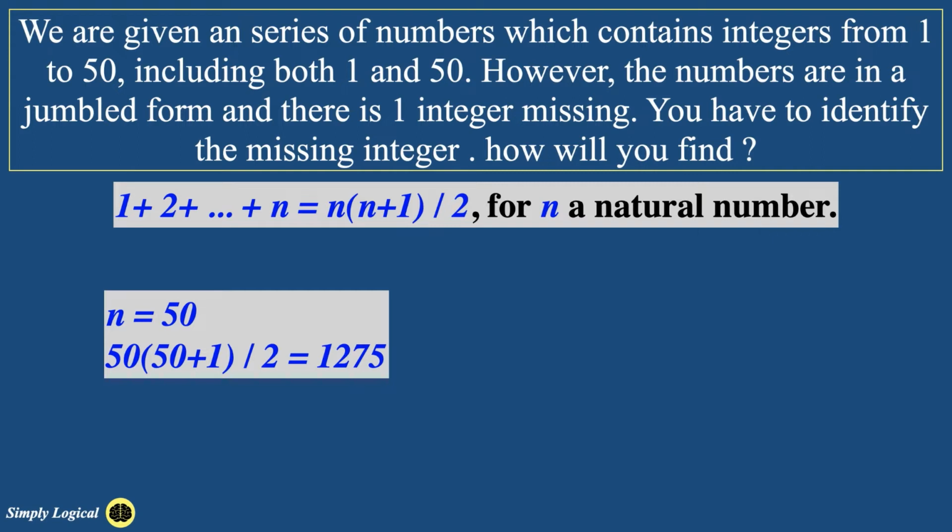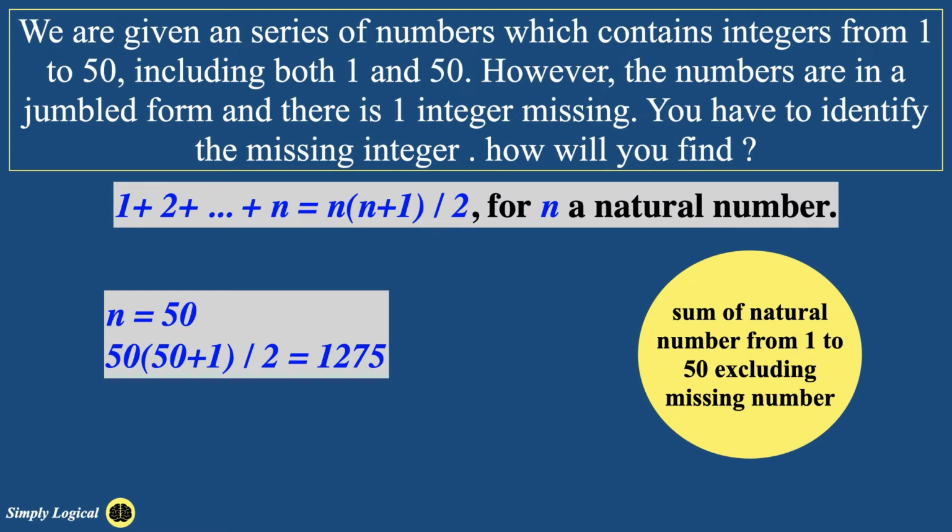Therefore, all we need to do is to sum all the integers present in the given series and subtract the sum from 1275. So this is the same procedure that we followed for the previous problem as well. The difference between 1275 and this sum would give us the missing integer, because 1275 is the sum of natural numbers from 1 to 50 and this number is the sum of natural numbers from 1 to 50 without including the missing number. Hence, subtracting the sum of the given series from 1275 will fetch the missing number.